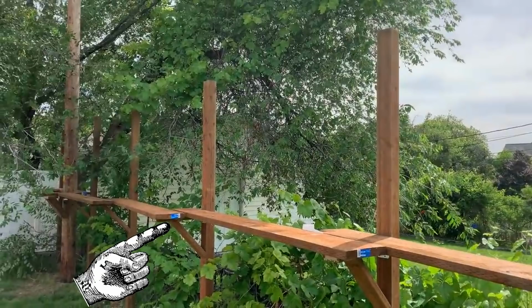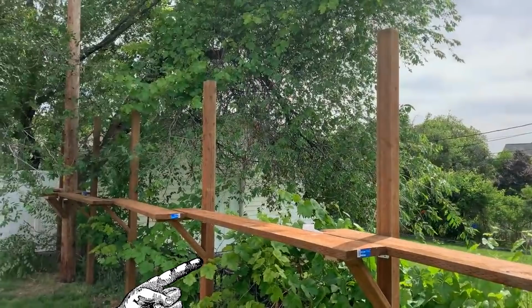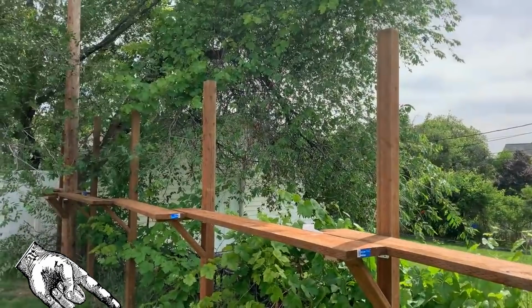Another major design problem is here. I had sort of envisioned this being basically a fence with a shelf on it. Yeah, that's kind of what I was thinking. It seemed to make sense to me, so we wanted to create these shelf brackets, if you will, out of 2x4s, and I thought that would work well, but there was a tremendous design problem.